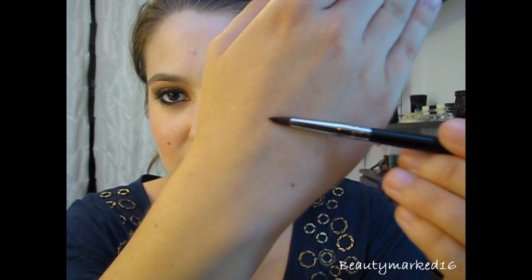And I use a little brush that looks like this, and I just put it on the edge and I paint it in there. If you're someone who has very sensitive eyes and you're not comfortable with that, then the Stila Smudge Stick in Stingray is also supposed to be very, very good, and it stays on your waterline very well. So that would be another good thing to try.